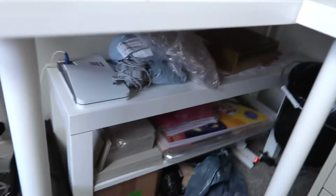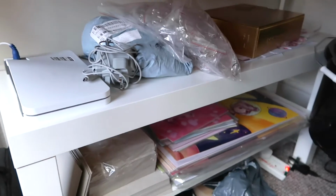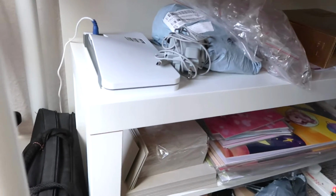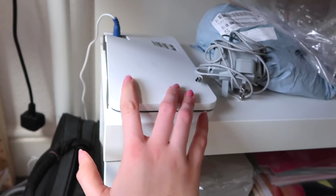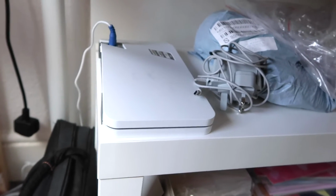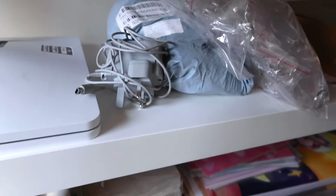Then down here under the table, this is just an Ikea TV stand, and it's super useful because it fits perfectly under this table and gives me that little bit of extra storage. This little bag down here has my tablet in it. Then we've got my Sky hub thing that's supposed to make the internet quicker. I'm not sure if it really works, but it's there anyway.